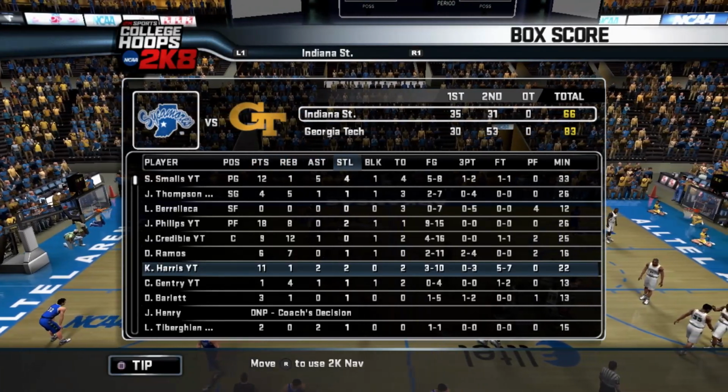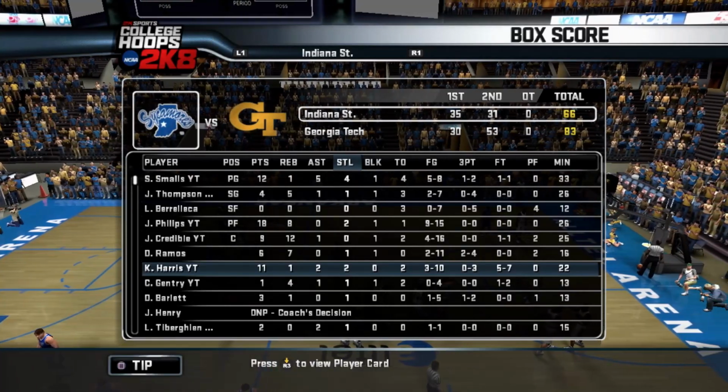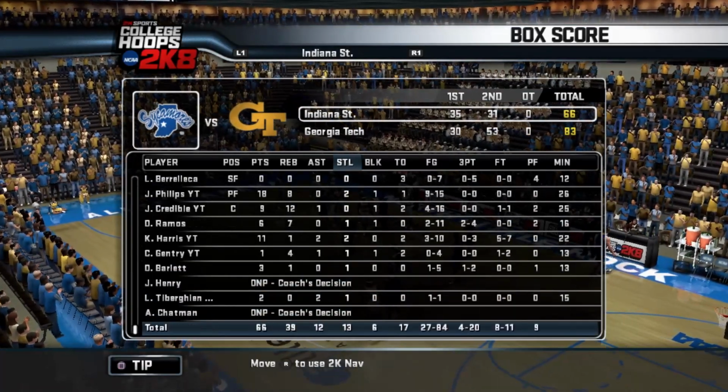He had 11 points and 2 steals in the game. While he couldn't really score from the field like we wanted to, he did go 5 for 7 from the free throw line, so he was aggressive, even if that shot didn't necessarily fall.